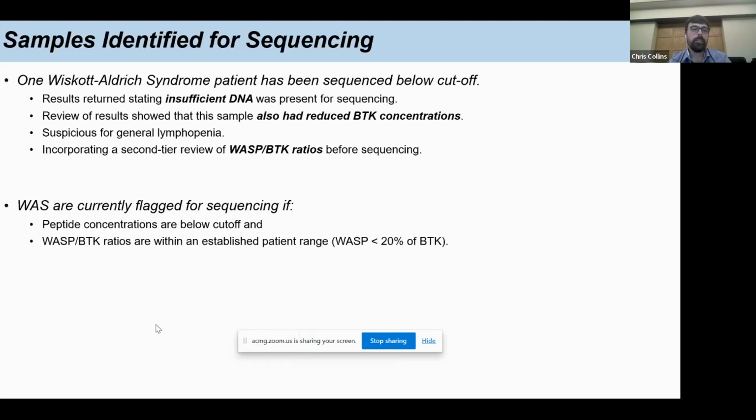And so we've incorporated this into our review. If we see a Wiskott-Aldrich syndrome peptide that is reduced, we'll also look at the WASP-BTK ratio and use those together. Because if the XLA peptides are normal and high and the WASP is greatly reduced, that ratio should be very low. So that's what we're looking for. The Wiskott-Aldrich syndrome patients now will be flagged if that peptide is below our cutoff, and based on the patient samples that we've run, the WASP-BTK ratios are within that patient range, so less than 20% of BTK.